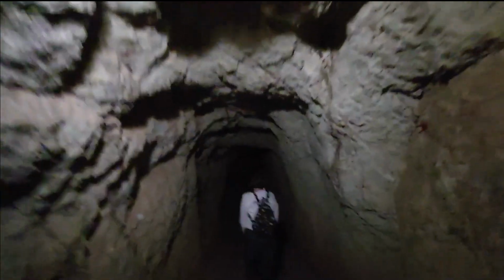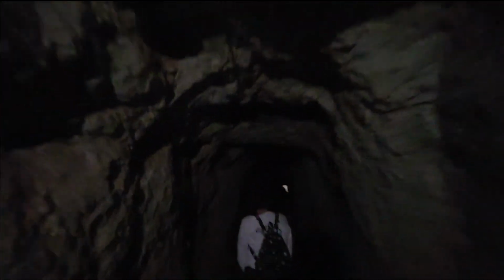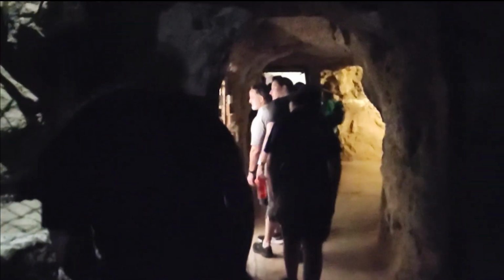This is man-made, but this is part of the real mine. It's nice and cool in here. We can't see where we're going. There's supposed to be a tunnel. That's why I had Jennifer go first, in case she trips and steps off a cliff.